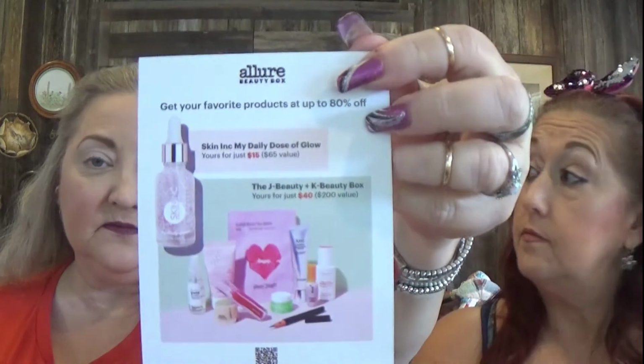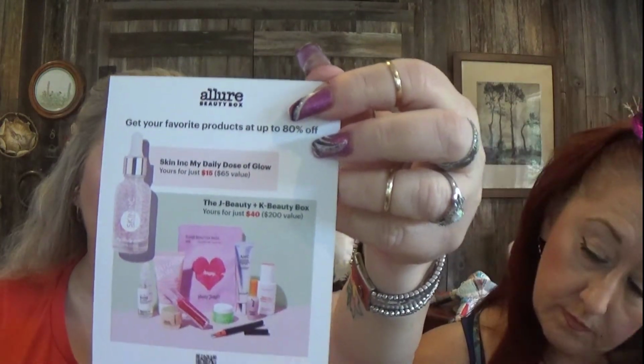Okay. Oh, you guys, I guess they're trying to have what BoxyCharm has, a beauty box. Like, you can go and buy stuff. Oh, yeah, that's the Boxy pop-up. It looks to me like they're having a pop-up, because they have some things on here that might be worth looking into.